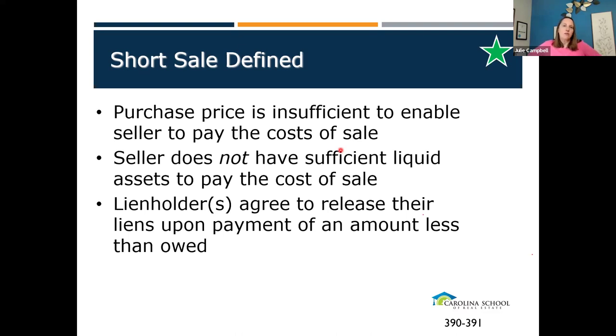Whether or not the borrower can do the short sale versus a foreclosure is going to be up to the lender. The main lender, the superior lender, is going to have to agree to allow this to happen. So let's walk through the process. You have a house listed as a potential short sale. Potential short sales in North Carolina are material fact. If it's a potential short sale, we have to disclose that.